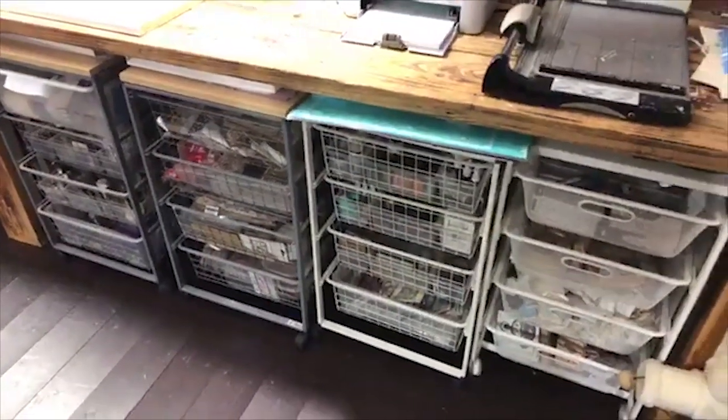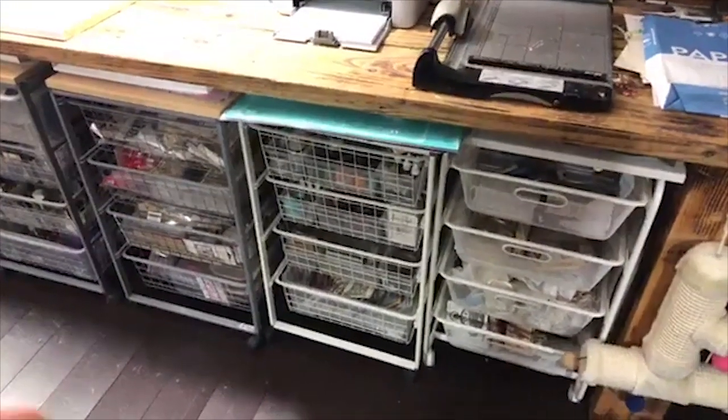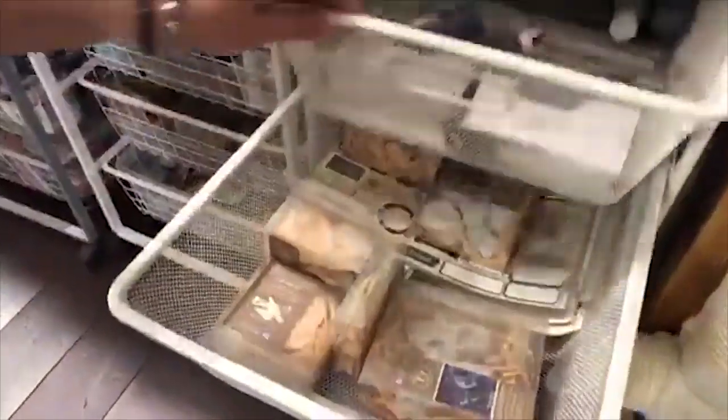So I can show you that. I don't really have everything sorted because it doesn't work for me. So here's the one I have with the elements such as big stamps and inks.